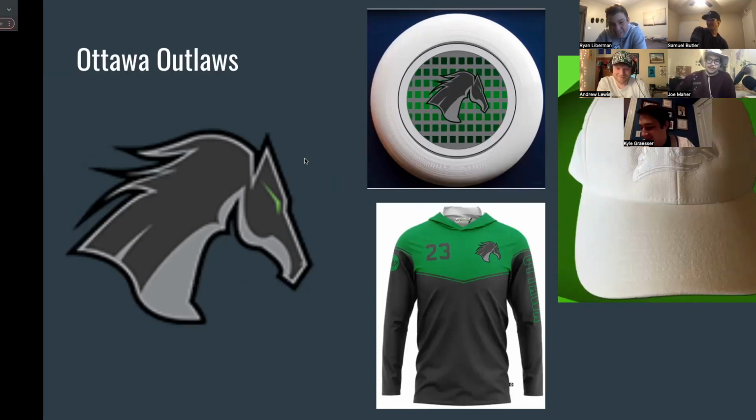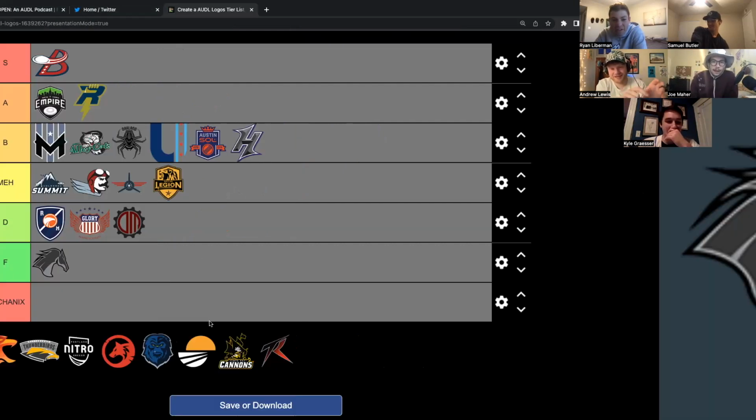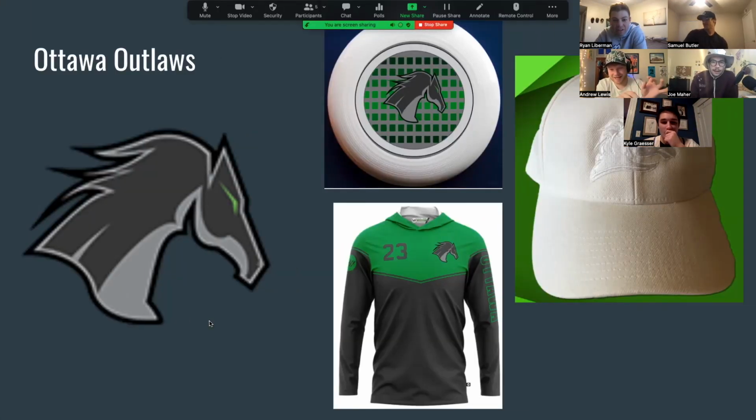We have our first mechanist here. I like how there's different iterations of it. Go back. The one on the hat is more of a chonker than the actual logo. I think that's their older one. I'm not sure, but it's definitely not good, but it's better. Every week we tiered them, I was like, I don't even know. Wait, that's the Outlaws? Doesn't the team name make any sense with the logo?